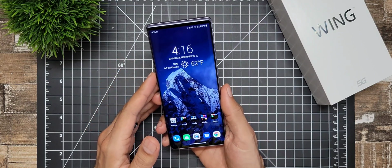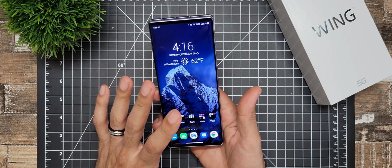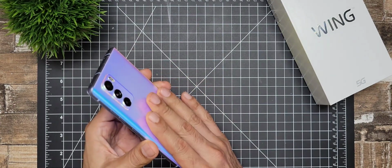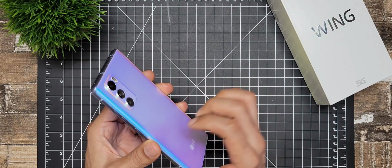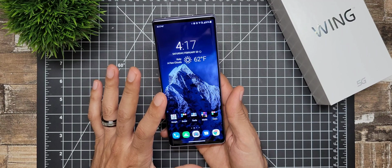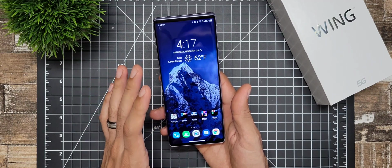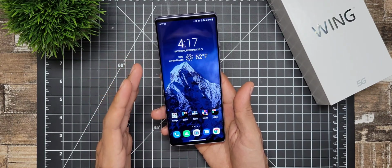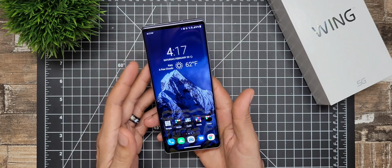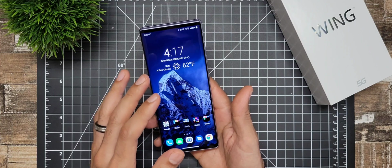Adreno 620 GPU, so the specs are mid-range specs on here. The hardware is a little bit above mid-range, but the specs and the internals are a little bit mid-rangey on here. For $1,000, I do not think that it's worth that. If you were able to get this cheaper, then I believe that might have been a better deal.